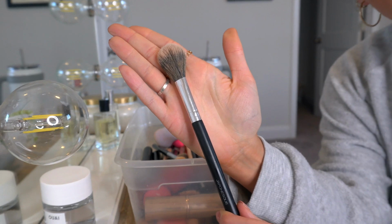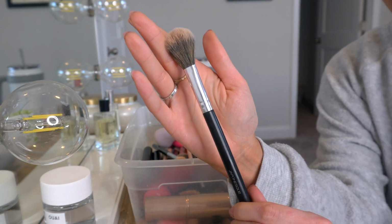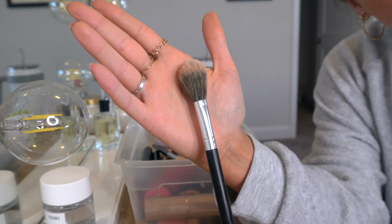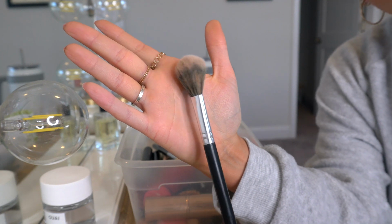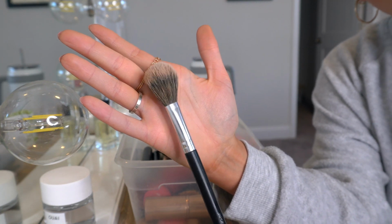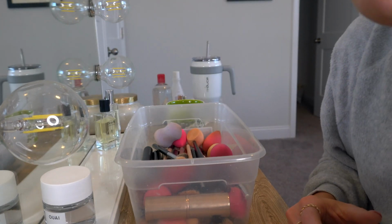Then there's this little brush from Japonesque. Again, it does not have a name on it. It's just a tiny little powder brush. I like the shape of this. I'm just not sure really what I would use this for. I don't know. That one's gonna go in the maybes.